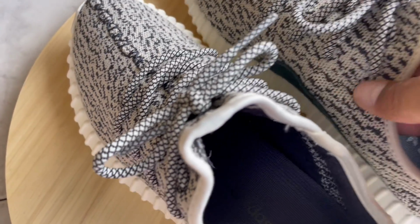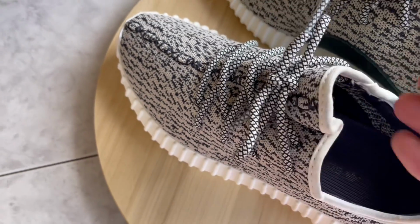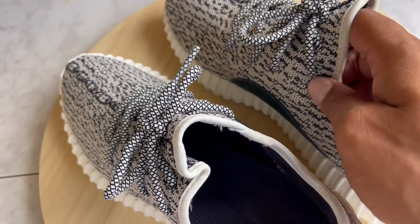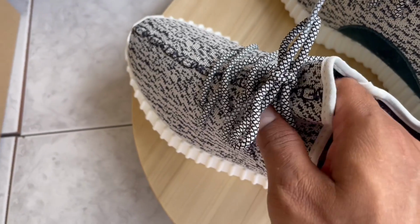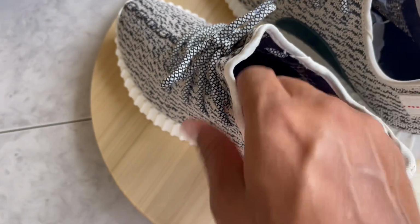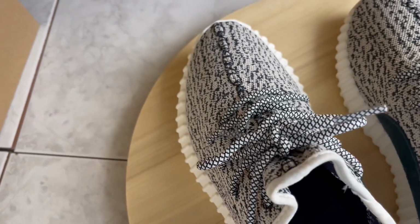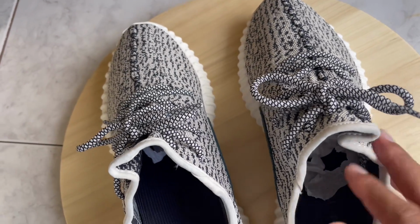On the OGs, the Primeknit does feel a little bit more loose and giving, whereas the newer ones feel like the Primeknit is a little bit thicker, and that also plays a role with sizing. I feel like in the OGs you can go true to size or even down a half size, because this Primeknit was a little more stretchy and giving. Whereas these feel more thick, more like the 350 V2, not as thick as some of your V2s, but a little thicker than the original. So with the newer ones, I feel like you can go true to size or up a half size. It all depends on how you like your shoes to fit, obviously, but you could go true to size or down a half size in the OGs.